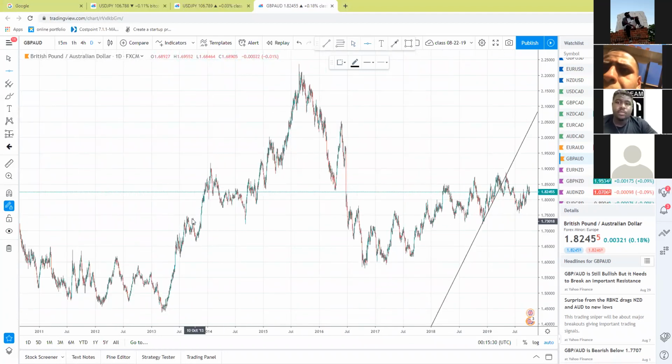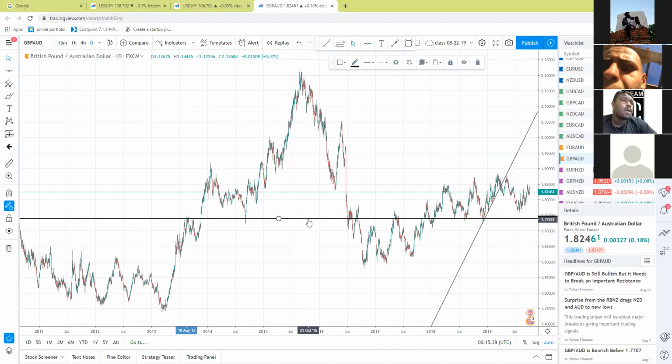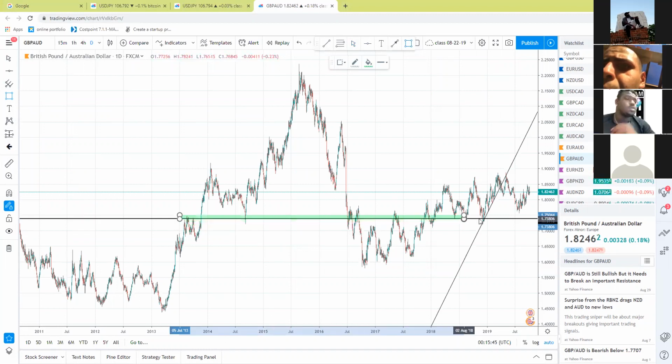All I'm looking for is levels of support and resistance. Now, I know some people always have questions about how you find your support and your resistance. I keep this thing real simple. I'm looking for levels that price hit the brakes on. Bam, look at that. That's a nice zone right there.